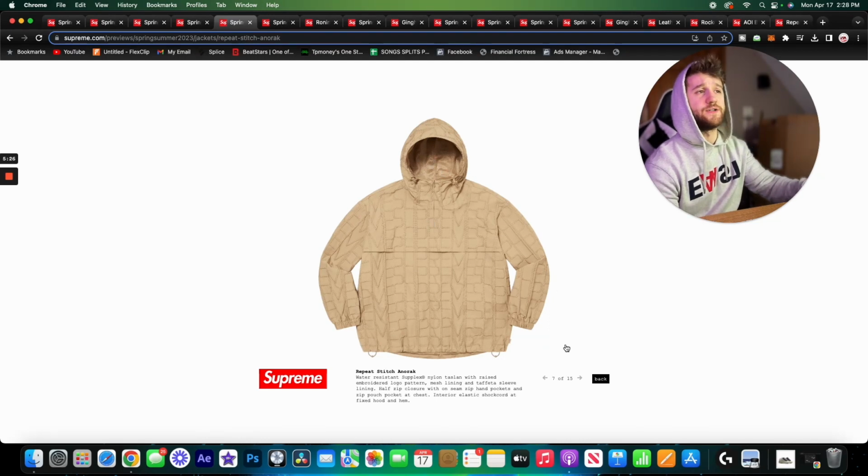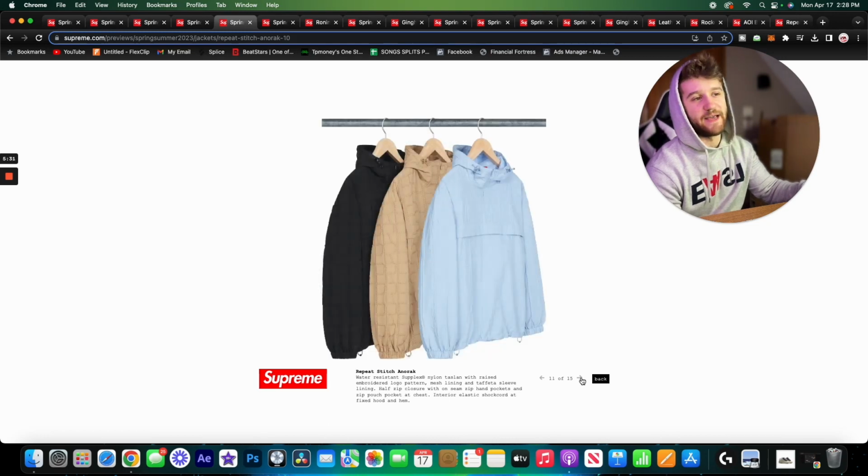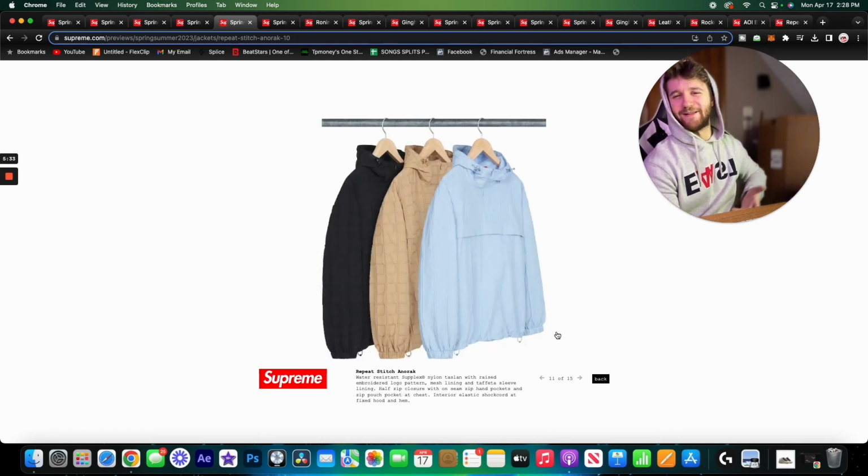The jacket is also waterproof, and we have this coming in a couple different colorways as well. I think the tan one is my favorite. Looks the most elegant in my opinion.